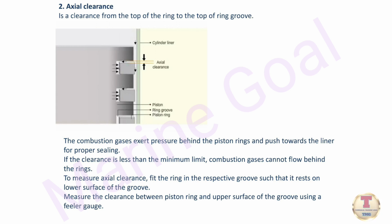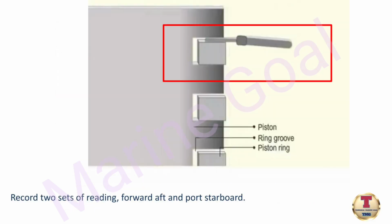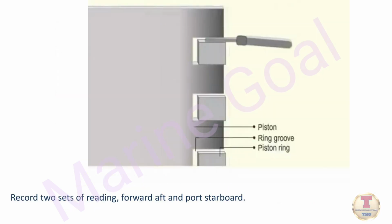To measure axial clearance, fit the ring in the respective groove such that it rests on lower surface of the groove. Measure the clearance between piston ring and upper surface of the groove using a feeler gauge. Record 2 sets of readings, forward, aft, and port starboard.